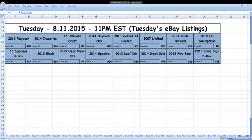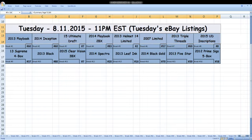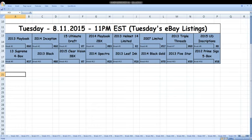All right, guys, we're going to start out with 13 Playbook. The way the list goes is up top here, it'll go across here in that order, and then the bottom row will be the next set of breaks all in the one video. So, again, we're going to start with 13 Playbook, and the last break we will do will be 2012 Prime Signatures, that five-box inner case, and everything else that ended today on eBay.